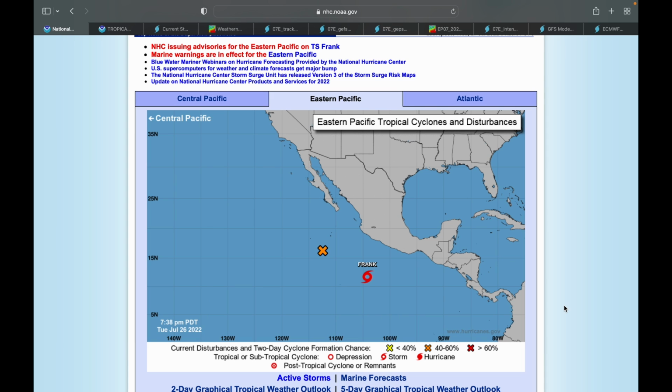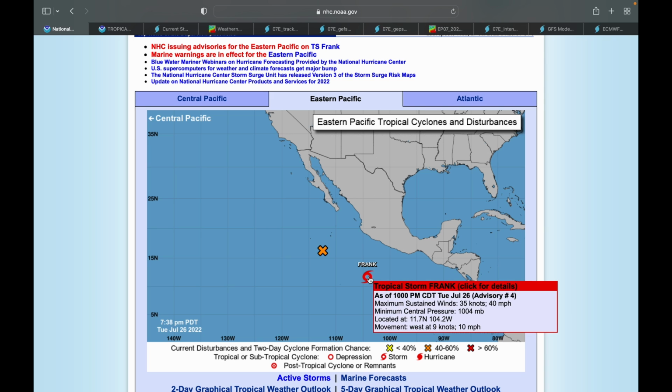Today we are talking about Tropical Storm Frank, which has formed in the East Pacific and is the 6th named storm of the East Pacific hurricane season. So let's start off here on the National Hurricane Center page with the current statistics of Tropical Storm Frank. Tropical Storm Frank has maximum sustained winds of 40 miles an hour, minimum central pressure of 1,004 millibars, and is moving west at 10 miles per hour.